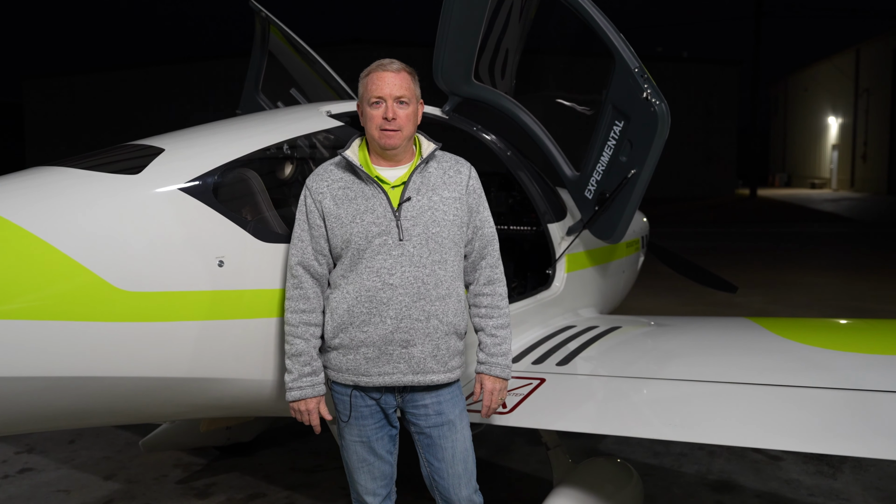This is a great plane, great bird, and I think anybody that is able to experience having one of these in the future will really, really enjoy it.